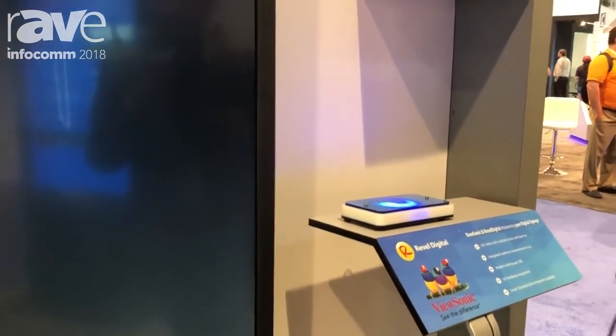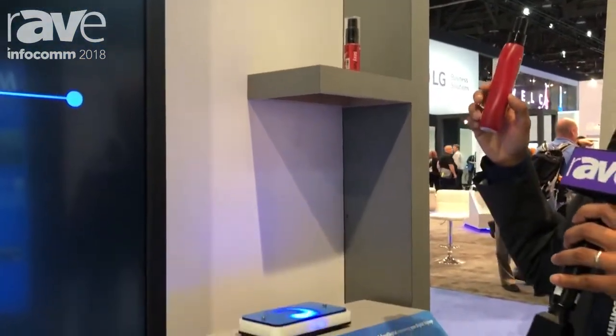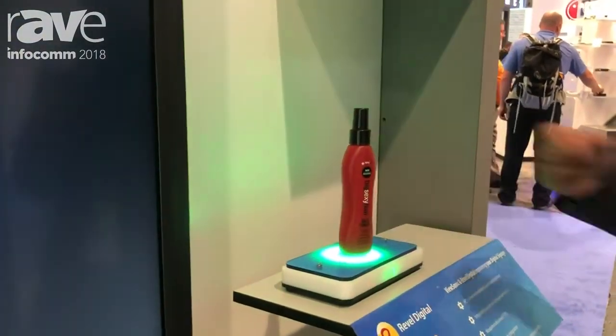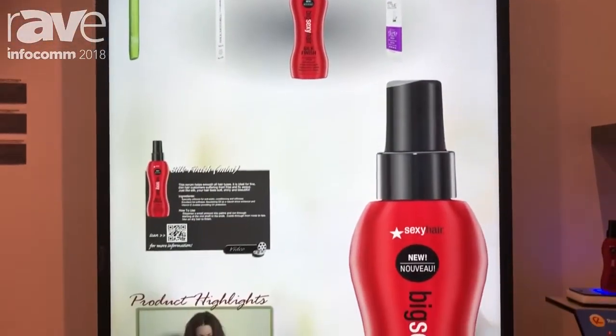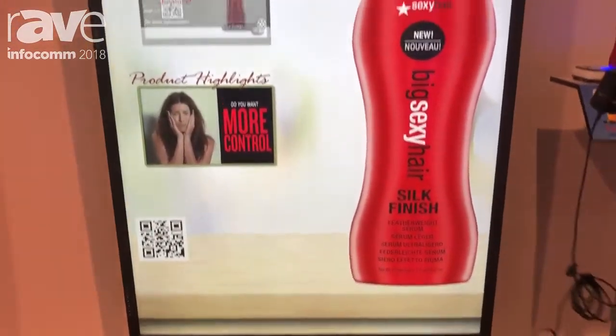So I want to show you a key feature of this: it has a sensor capability so that in a retail shelf store, if you want more information on the product, you just put it into the sensor. The RFID will read it, and now you get a beautiful description of the product or the video or a learn more link to the product.